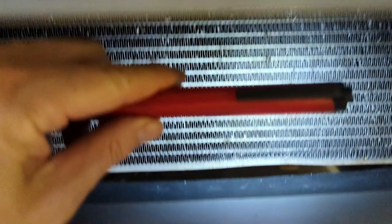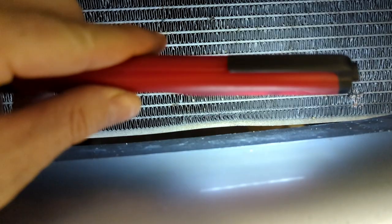But check this out. These things are stronger than you think. Look at this little bottom area right here. It's actually hit something. The entire bottom section there is squished. You can see it's landed on a curb or got pushed somehow, but never leaked. So these things are stronger than we give them credit for. Be safe out there, YouTube. See you on the drive Saturday.